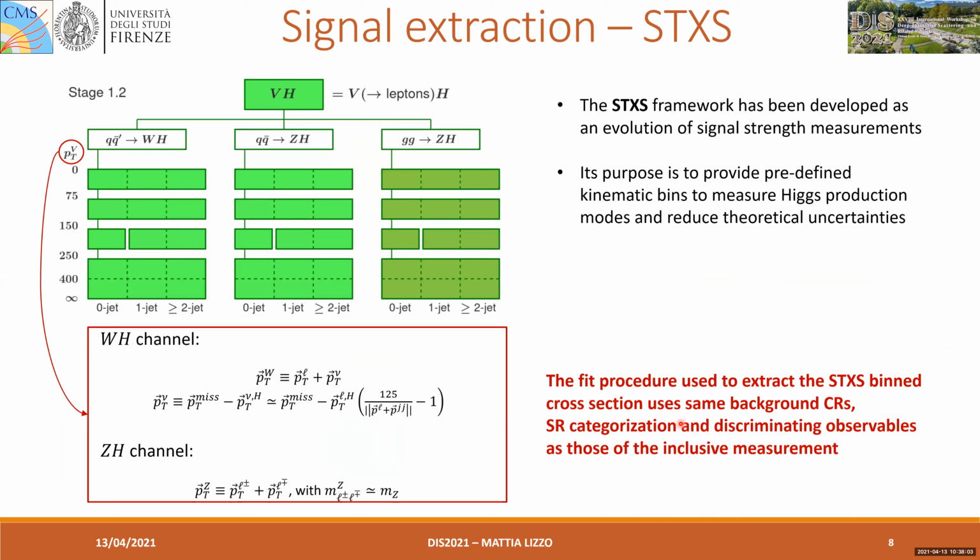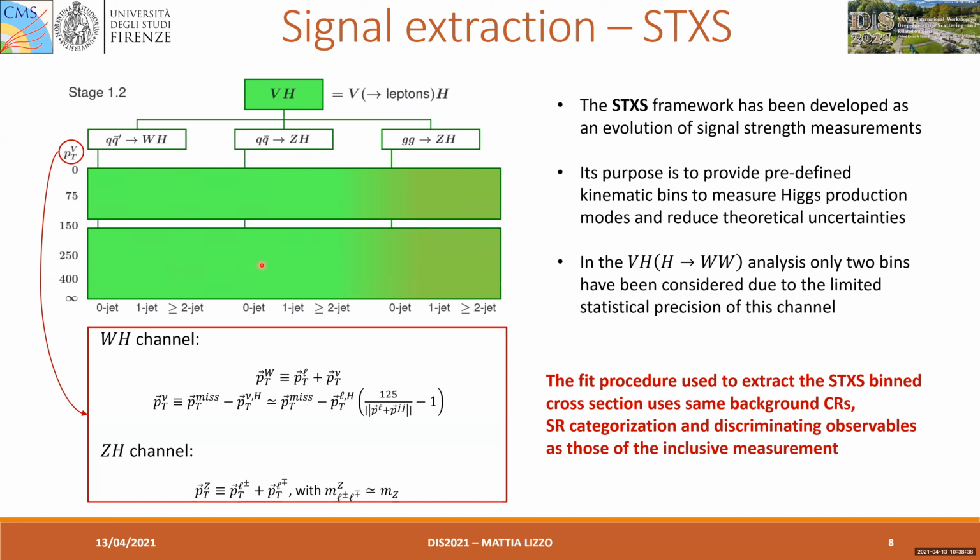Okay, in addition to the inclusive measurement, we also quote the STXS cross-section. The purpose of this framework is to provide predefined kinematic bins to measure the Higgs production modes. The STXS framework for the VH leptonic production provides 3 macro bins, which are divided by the transverse momentum of the associated vector boson, and further split by the jet multiplicity of the final state. However, due to the limited statistical power of this channel, in our analysis, we only consider 2 bins.